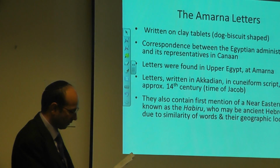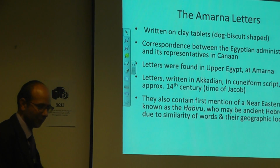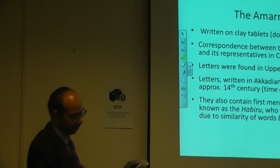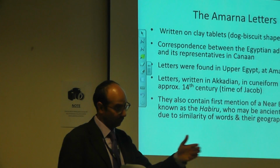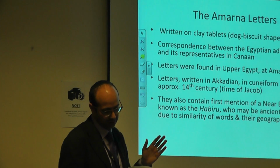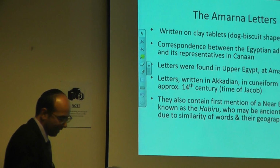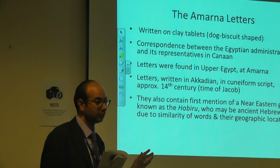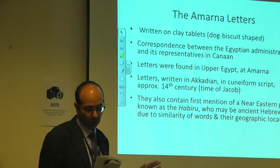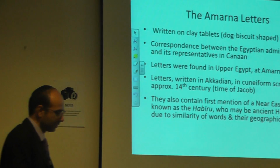Okay? Now these letters were found in Upper Egypt. Upper Egypt is actually south, not north, because it's from where the Nile comes from. They were written in Akkadian, which is one language I told you of cuneiform script, about 14th century BCE, right, time of Yaakov, and they contain the first mention of a Near Eastern group known as the Hapiru, or the Habiru, right, who might have been the ancient Hebrews, due to the similarity of words and their location.